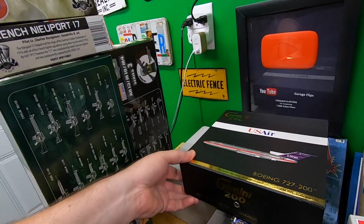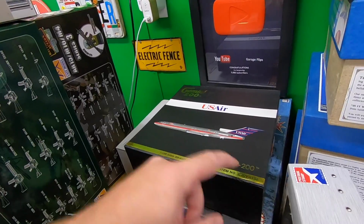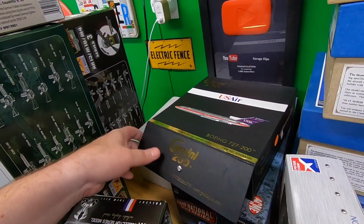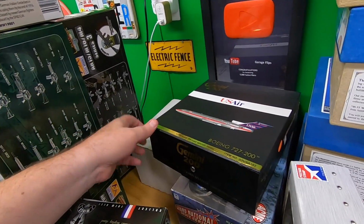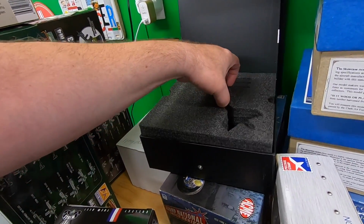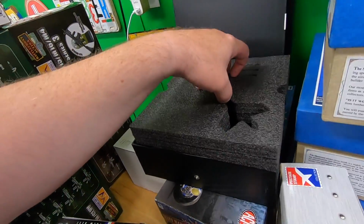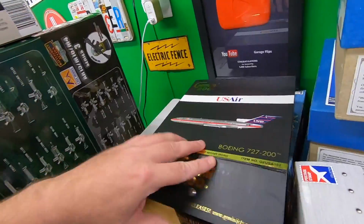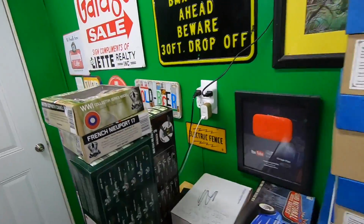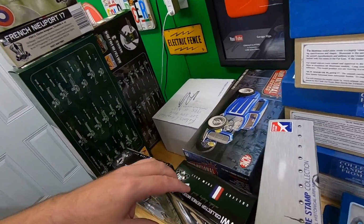Okay, these are cool. Gemini 200 US Air Boeing 727-200. I looked on WorthPoint. These had some nice comps. I didn't see the US Air version, but I saw some other versions. And most of these things are just in excellent condition. See the plane there? It's got some kind of stand too. So I've got a few of these Gemini 200 models. Most of this stuff are airplane models.